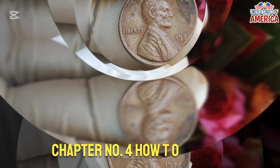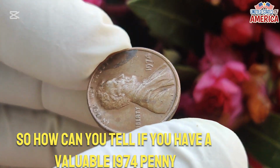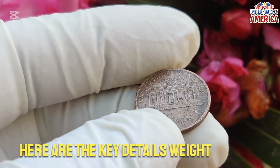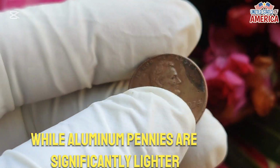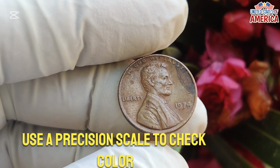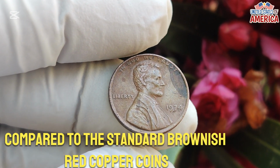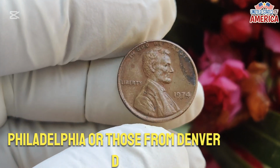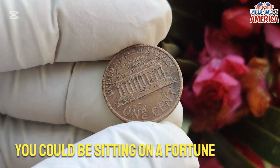Chapter number 4: How to identify a valuable 1974 penny. So, how can you tell if you have a valuable 1974 penny? Here are the key details. Weight: copper pennies weigh 3.11 grams, while aluminum pennies are significantly lighter at 0.93 grams. Use a precision scale to check. Color: aluminum pennies are silvery and lightweight compared to the standard brownish red copper coins. Mint mark: look for pennies without a mint mark, Philadelphia, or those from Denver, D. If you have a 1974 D aluminum penny, you could be sitting on a fortune.